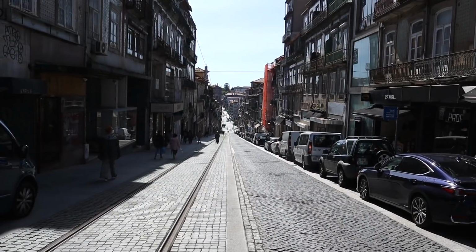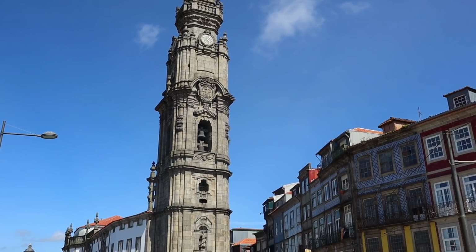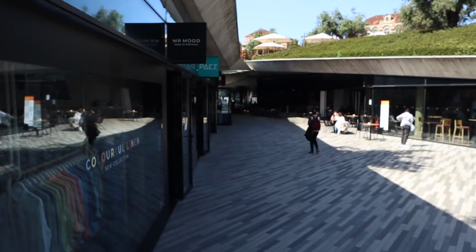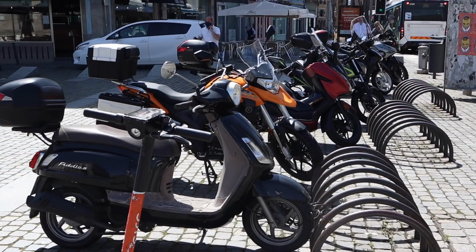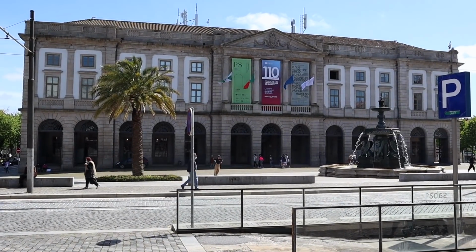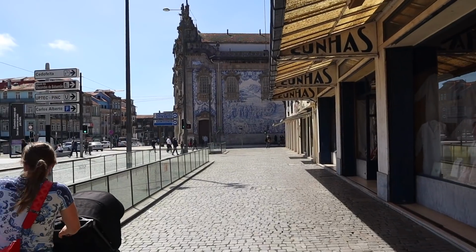If you head the other direction from Aliados, you will get to Clérigos Tower, another church with a beautiful clock tower. You're also getting to an area with lots of shops and bars. This is the place to be for a night out. If you want to be near all of the buzz and the nightlife, then you'll want to be here in this area. Porto University is right around here, so you can imagine the life in this area. It's definitely a place that is filled with tourists, but it's also filled with energy, so keep that in mind.